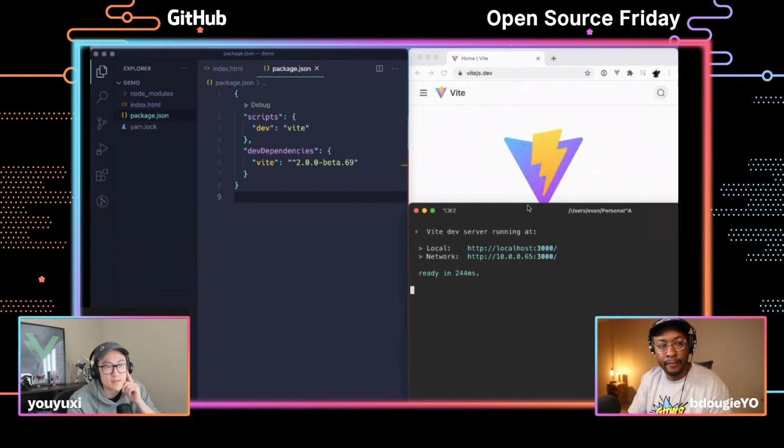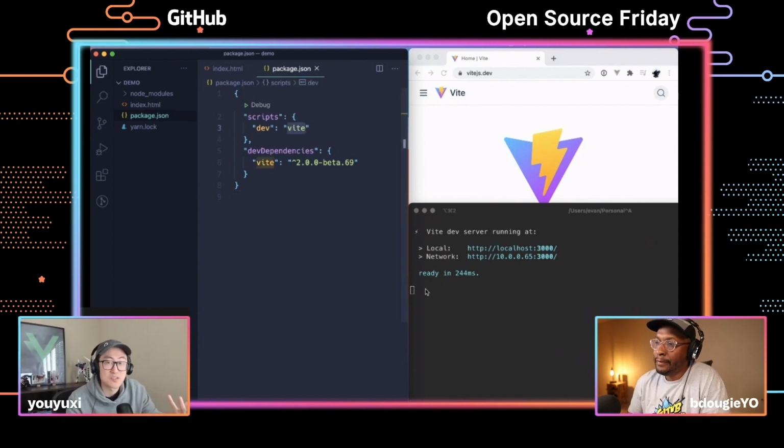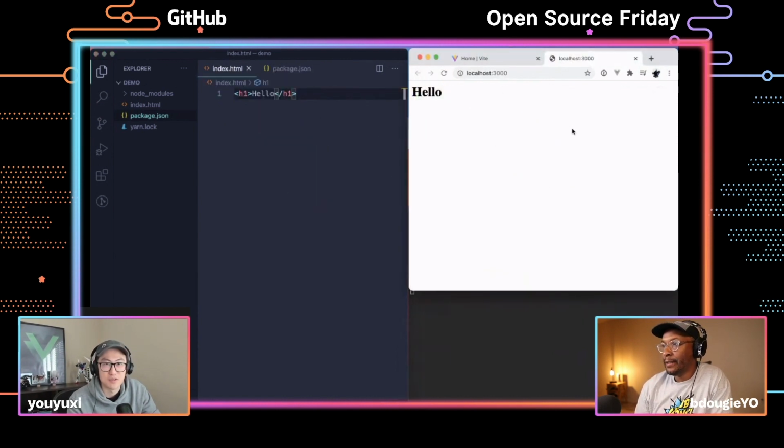Notice that I didn't do anything other than just running this, right? So at the bare minimum, think of it as a static file server. You probably use something like serve or http-server, whatever static file server you use to locally serve a directory of static files. Just the vite command does that, at the bare minimum. So you see hello, and that's the index.html being served. Right, kind of like, I use npx serve a lot. Are you familiar with that package? Yeah, yeah.